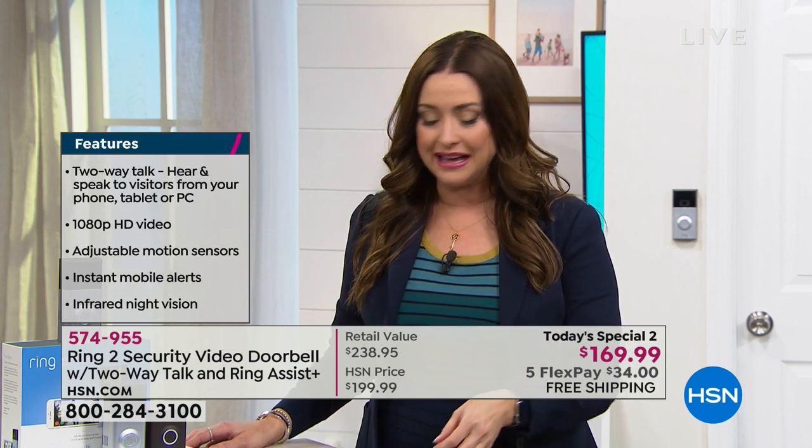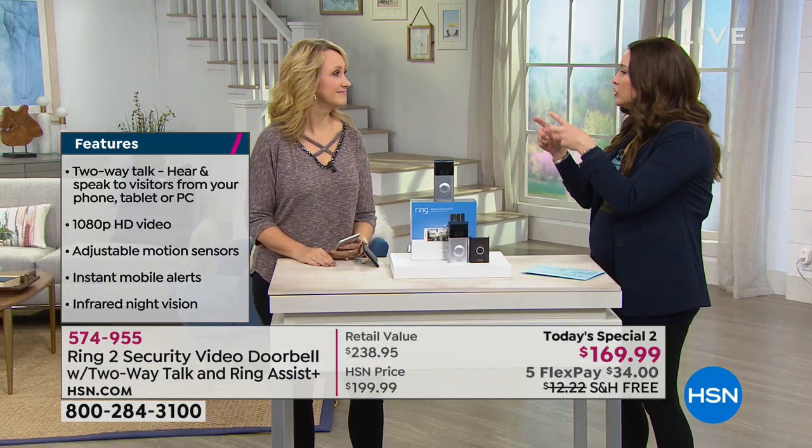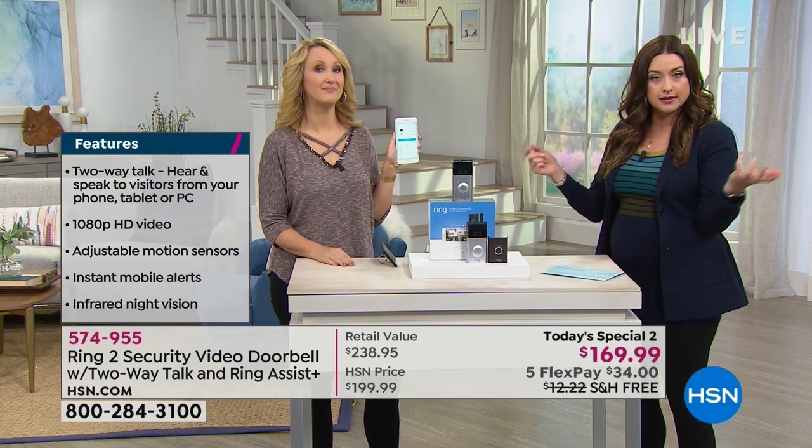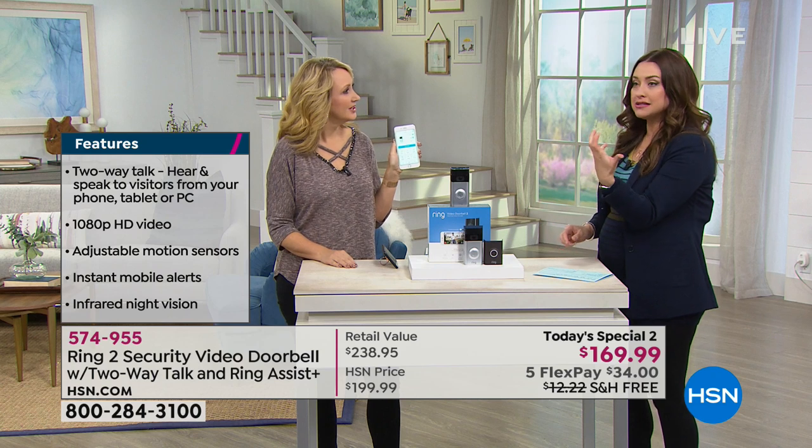So truly, again, the best value anywhere that you will find, and we've got it on great Flex Pay as well, so it's only $34. But like I said, when I get that notification, because it's a special notification you get on your phone, you know when someone is at your door. I love that I can be at work, I can be anywhere. Exactly. And talk to someone who's at my door.